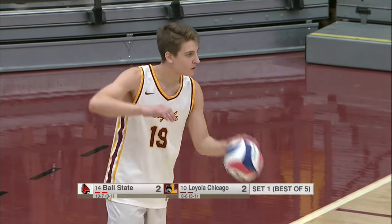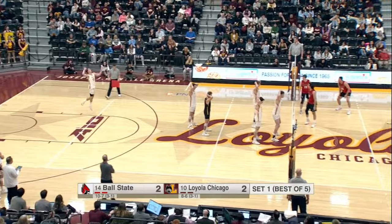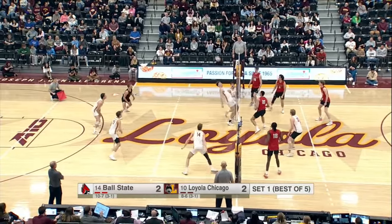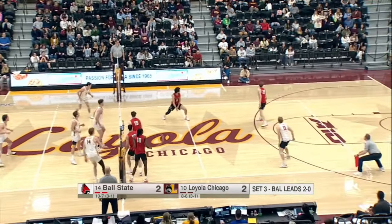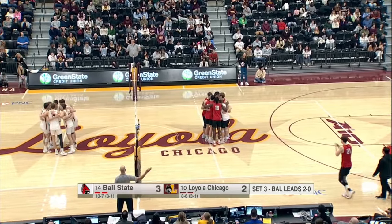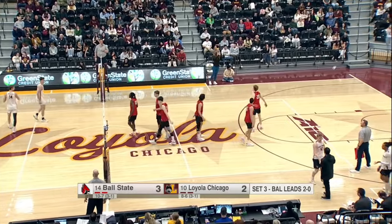Interesting to see how Davis Ucheva manages the situation. He's attacked some balls line when he's been on the left side. Early stages, third set, Ball State leads two sets to none. Nice recovery by Oakley to find Van Buren, and it caught the line. No, the linesmen disagree, and in the end, the head official confirms it was out.